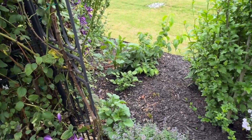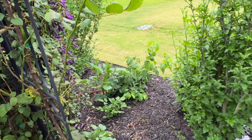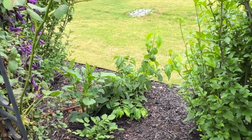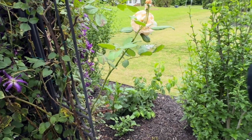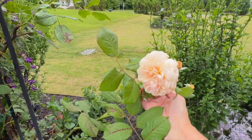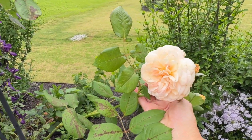And then I have some dahlias that are coming up here. And then my new shrub that I planted not too long ago was the Temple of Bloom. Really excited about that one. That one has all year around interest as well. And then this rose is pretty much gone out of bloom, but look how pretty that color is. It's kind of more of a peachy color.